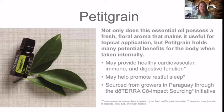And because it has a unique aroma, it also has many benefits for the body that are supported by emerging scientific evidence. So to promote a healthy cardiovascular, immune, and digestive system, place 1 or 2 drops of petitgrain oil in a glass of water or juice and drink. It also can be taken internally to lessen feelings of tension and calm the nervous system.